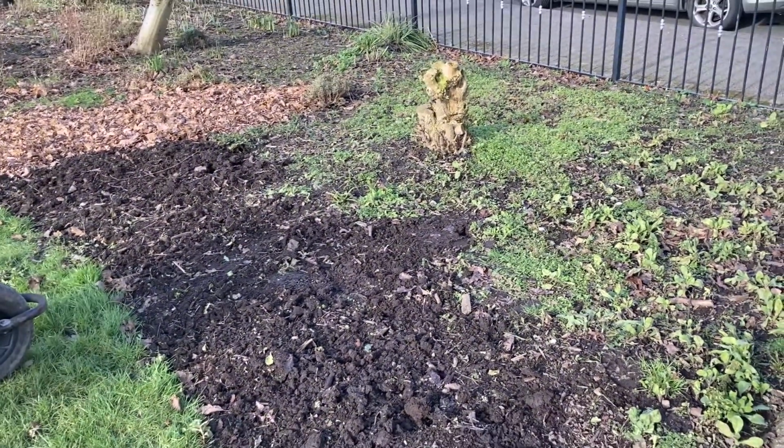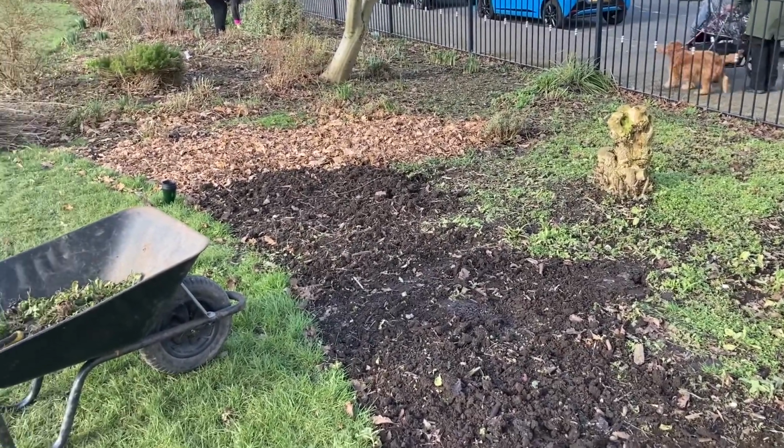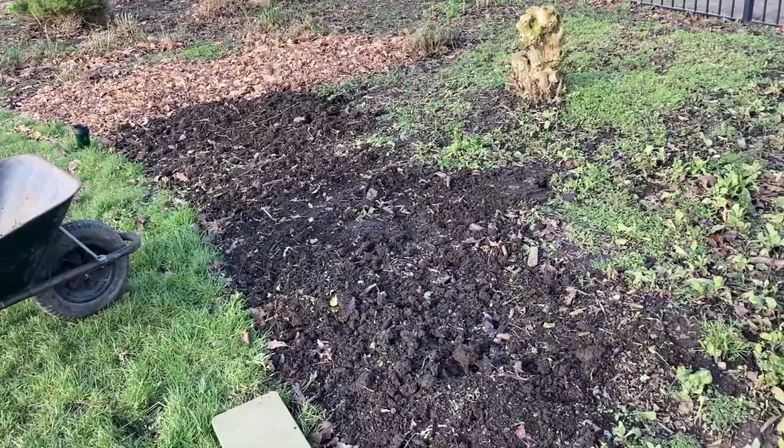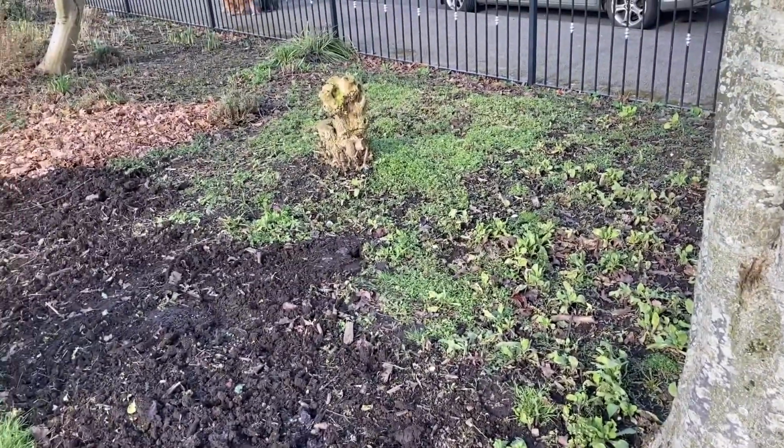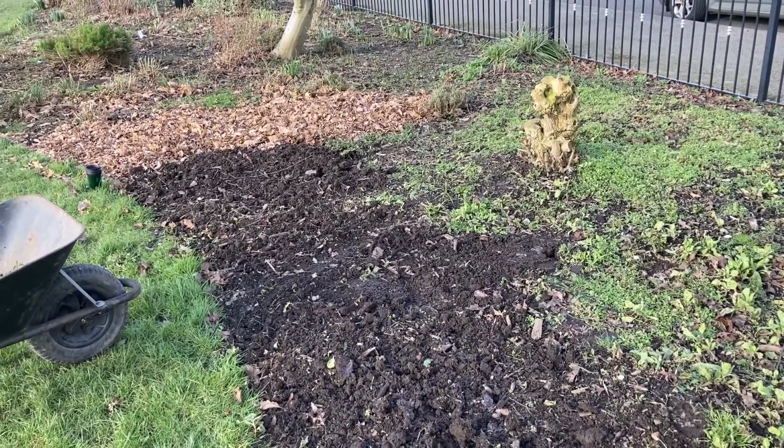But we've taken out all this stretch of weeds here. That's going to make a big impact. Let's say the next part is to push these weeds out into that section there, and then we'll put some plastic matting down and some wood chip.